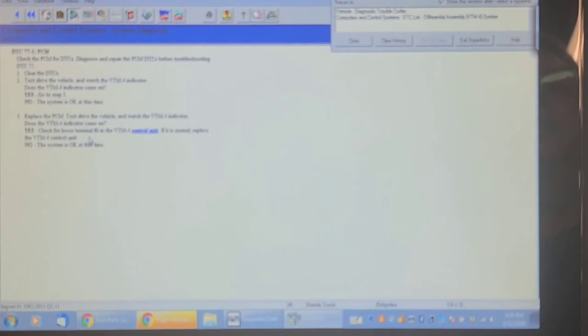I guess this increases the billable hours. Let me explain to the customer that you put a $1,000 ECM in, it didn't fix it. Now we're going to change the computer that controls the four-wheel drive, and maybe that'll fix it. See, they check for loose terminals. If normal, replace VTM. Then it doesn't say what happens if the light's still on. Let's look at case histories.